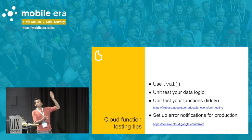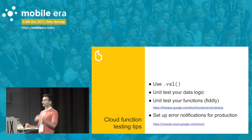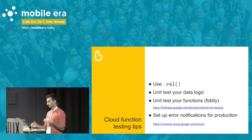But with this tiny little code snippet, you can just make up a user ID. In this case, I've namespaced them with cloudfunction.beeline.co. So you can make up a user ID, and then say, I'm going to pretend to be a user with this user ID, and then you can write all of your security rules to say this user ID can do this, and this user ID can't do this.